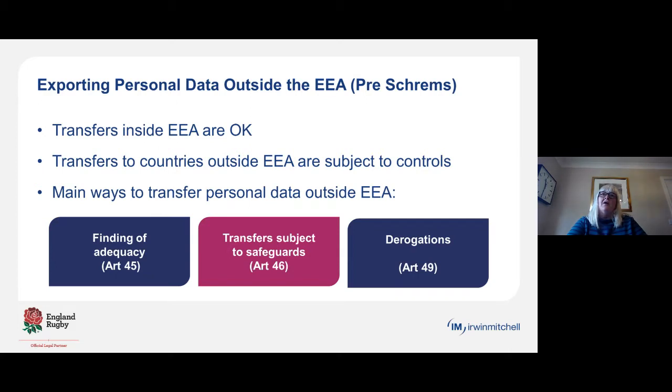And essentially what that case relates to, and what we're going to be talking about today, is the compliant export of personal data outside the EEA. And certainly I think it's fair to say that the Schrems 2 case has put the cat amongst the pigeons in relation to the export of personal data from the UK and the EU outside the EEA, and primarily in relation to export to the US.